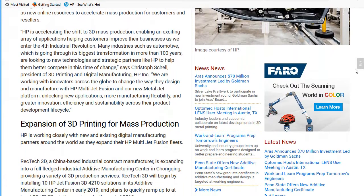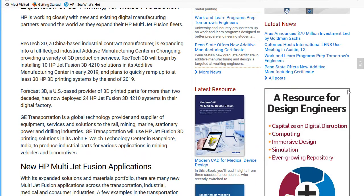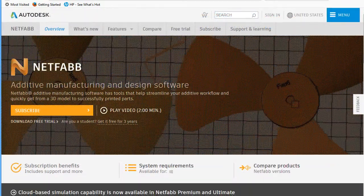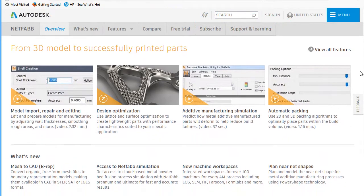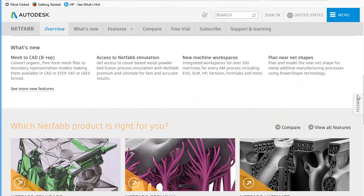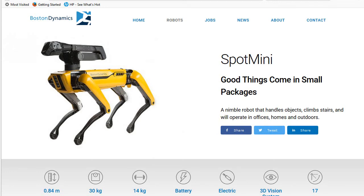HP has also struck a partnership with Autodesk, known for its NetFab and Autodesk Fusion 360 software, both of which support designing for 3D printing projects. The two announced the launch of an integrated end-to-end additive design-to-print workflow to let you design something in Autodesk software, then produce it by 3D printing in HP's Multijet Fusion printers.